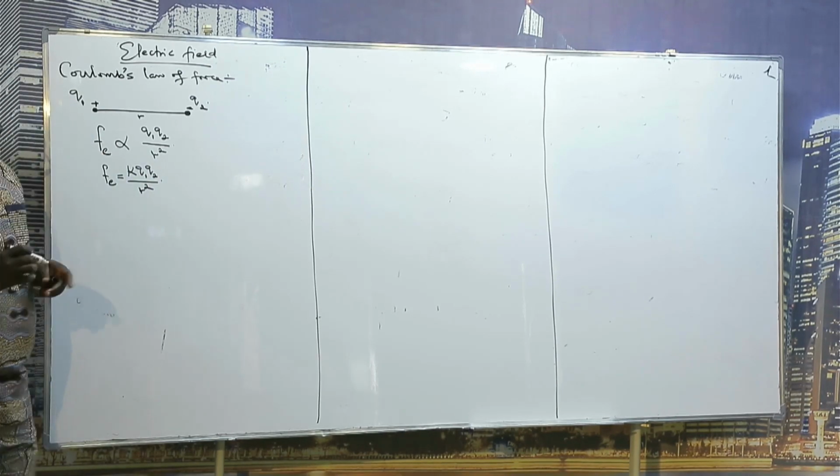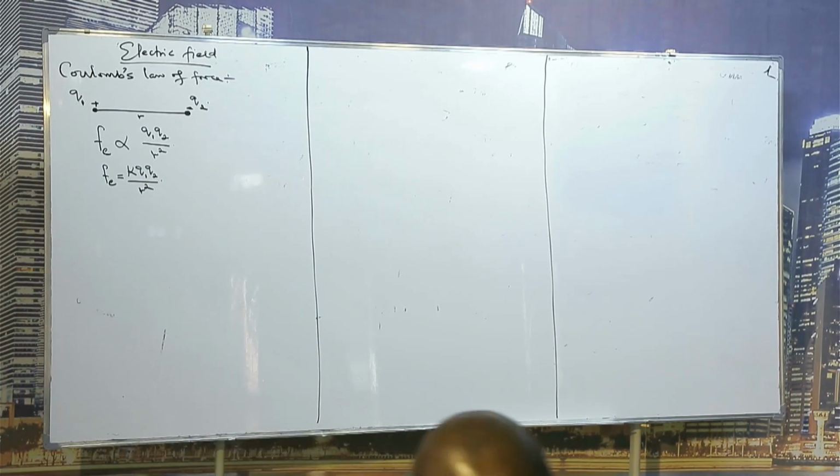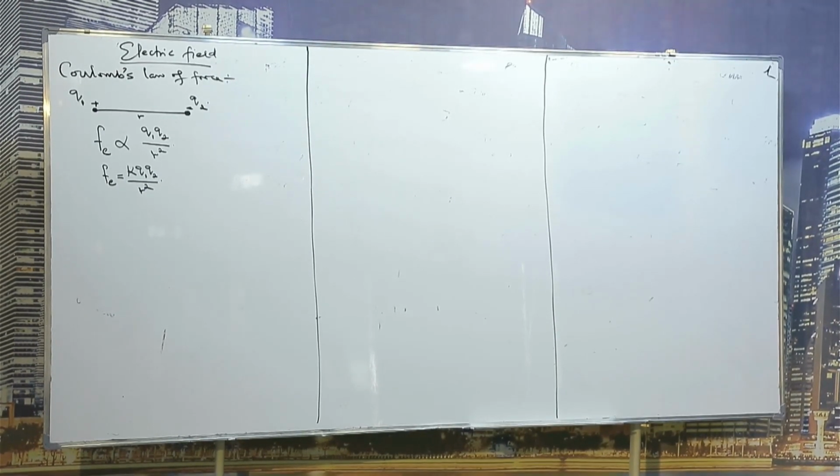Now, you know, variation: most times in JAMB questions, mostly in physics, they ask you questions on variations. If A is directly proportional to B, it means that if A is increasing, B is also increasing, at an equal amount. So if A increases by 2, B will increase by 2. That is direct variation.